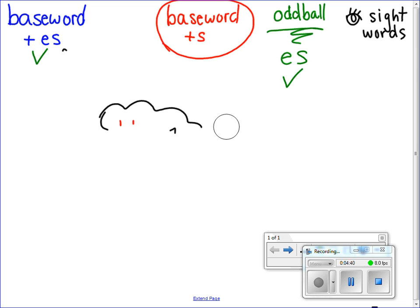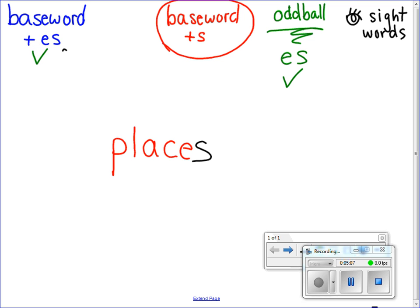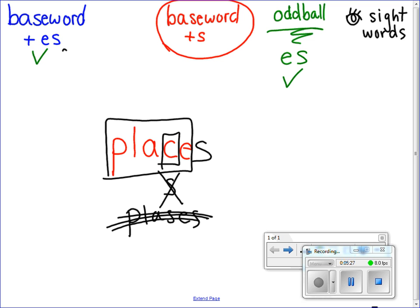One more word for this heading where we have our base word plus the S, and the word is places. Places. There are so many different places to visit in the summertime. Places. It should look like this. This sound might be tricky because we know another letter that makes the S sound, and it's an S, but that doesn't happen in this word. Watch what it would look like. Doesn't that just look wrong? Sometimes you can tell just by looking that something's not right. Places. We have our base word place with our S ending.